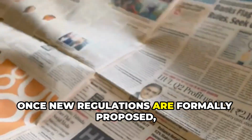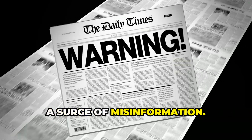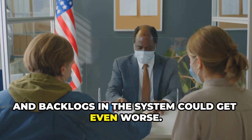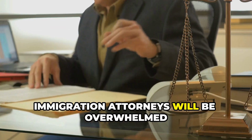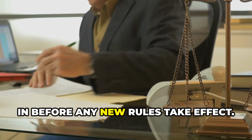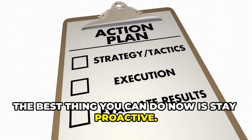Once new regulations are formally proposed, they'll dominate the headlines and bring a surge of misinformation. People will panic, and backlogs in the system could get even worse. Immigration attorneys will be overwhelmed with clients trying to rush applications in before any new rules take effect. So, the best thing you can do now is stay proactive.